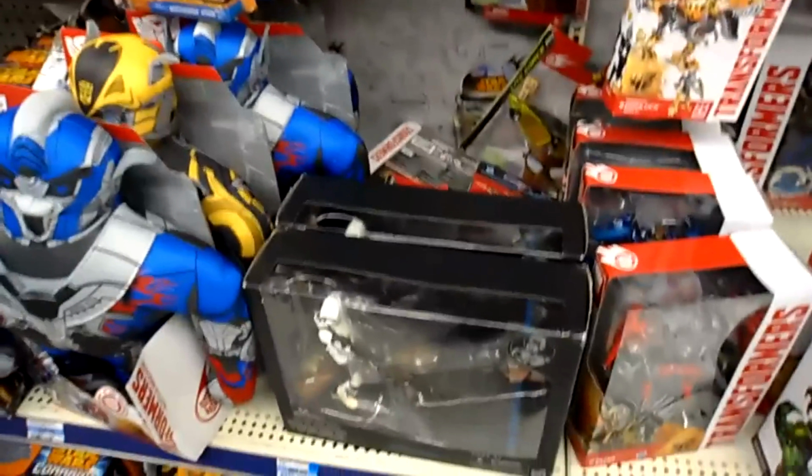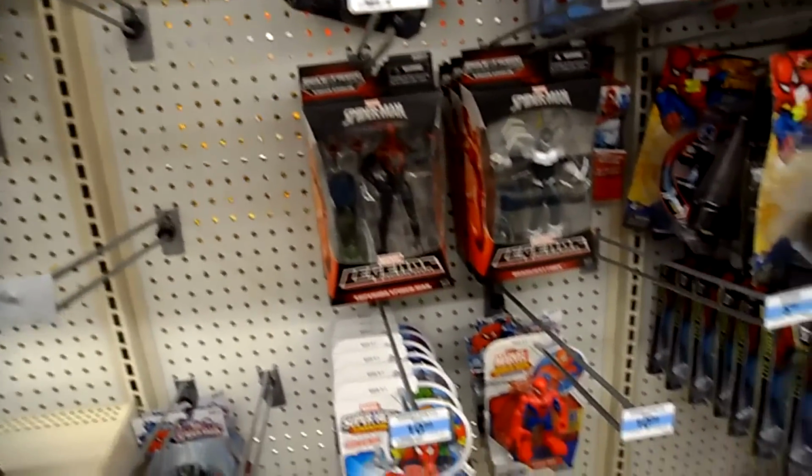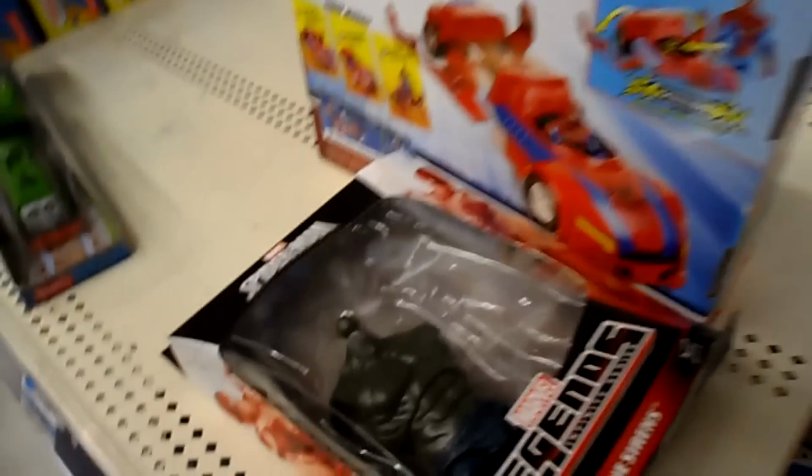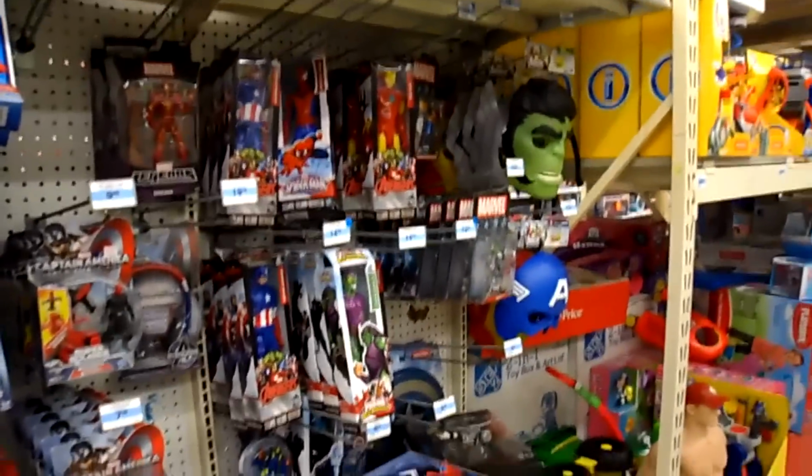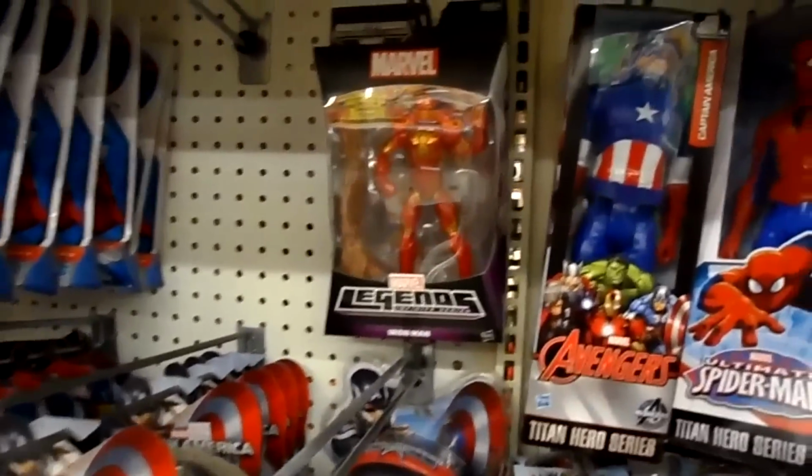Kmart, not too much. I got a couple speeder bikes though. Otherwise than that, it's pretty dry. A couple Spider-Man Legends. They had Carnage. Black Cat missing out the package. That's pretty much it. They had Iron Man and this guy, Star-Lord.